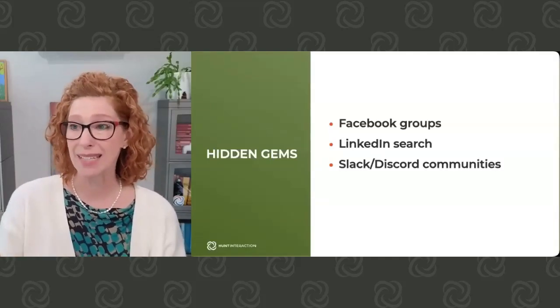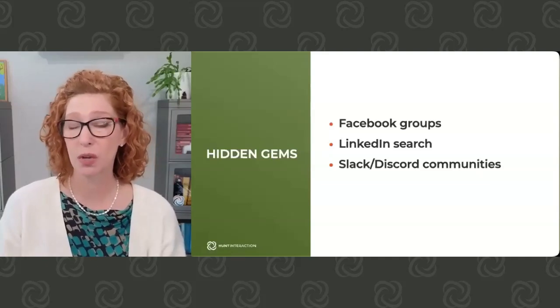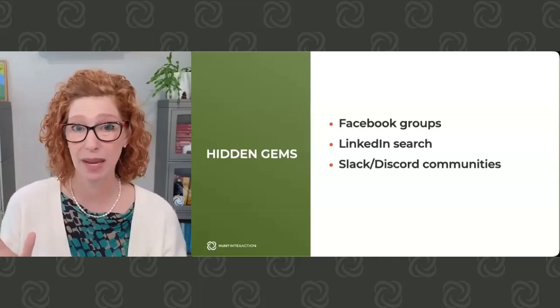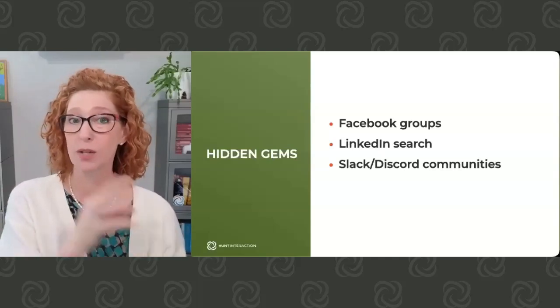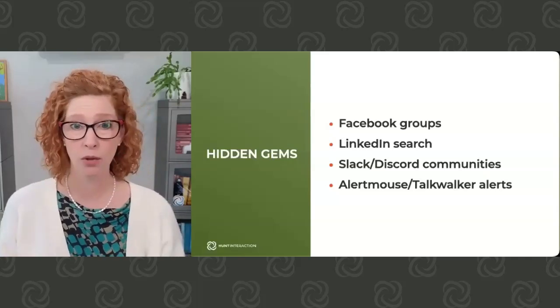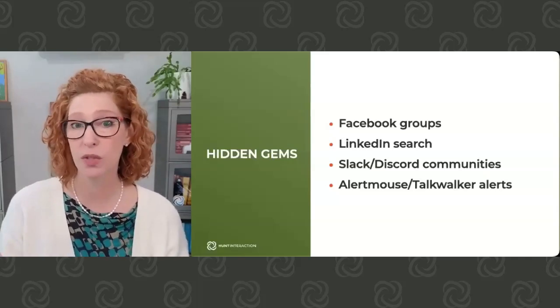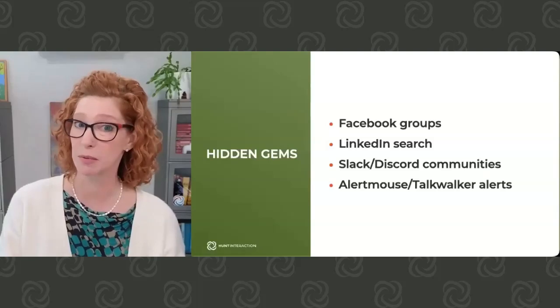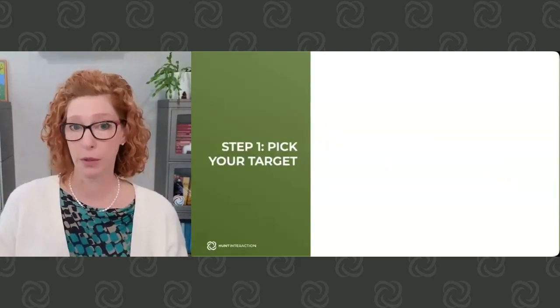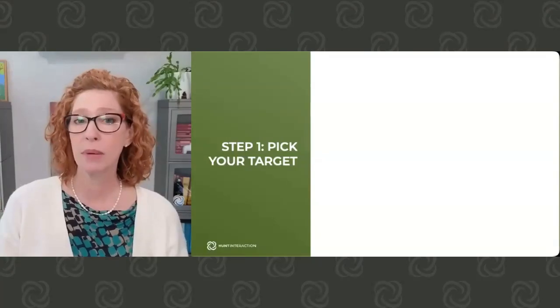So find and weasel your way into those communities so that you can watch and participate in what's going on in that competitive space, not necessarily directly for your competitors, but more at an industry level. And then if you set up Alert Mouse and Talkwalker alerts, you might be able to find some of those reviews, the articles, even social mentions that slip through the cracks otherwise. So let's get specific about reviews. How do you even pick a target?